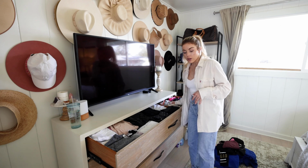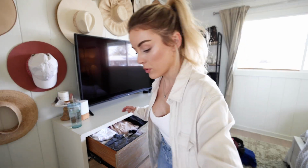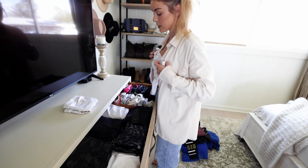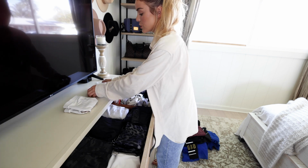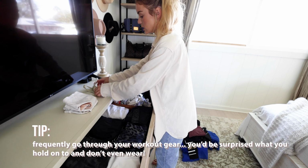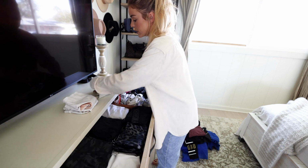Now I have my sports bras over here, so let me move you guys so you can see what I'm doing. Sorry pants, I just hit Ollie. I think it's so good to go through workout gear because so often styles change and fits don't fit you the same, so it's always good to constantly go through your workout gear.